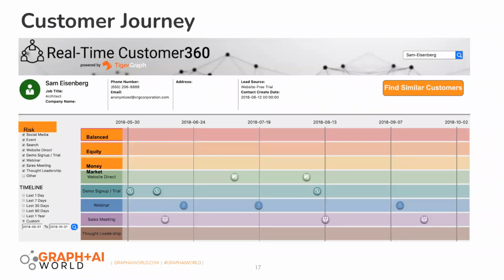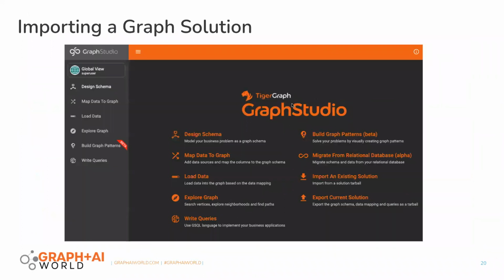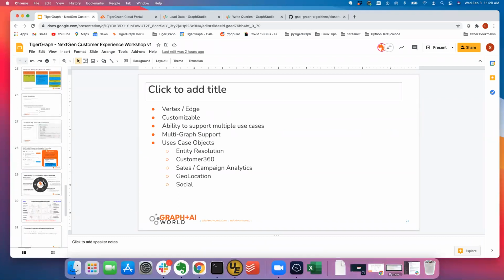We do have visualization toolkits that we can work with. Most of our customers that are doing customer experience are doing a visualization toolkit around customer journey. It's a toolkit that allows you to look at how your customers are interacting with you over their journey, and then very quickly go find similar people and do similar things. All of those things are available, and some things we can actually help you with.